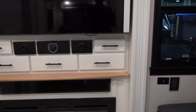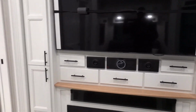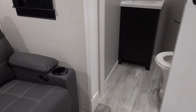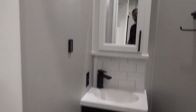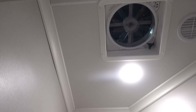And check this out, JBL sound systems right there. Huge television, great storage, fireplace, and you have these light switches here that pretty much control this room. And if that's not enough, half bath. So you have a place to come hide. There's the ladder for that bed. And these ceilings are pretty high too. I'm sure you guys saw that, but pretty high ceilings. Fantastic fan for the vent.